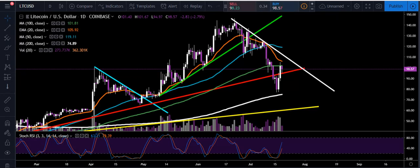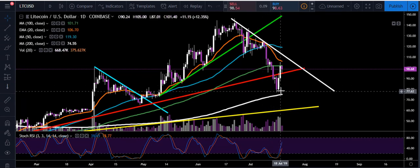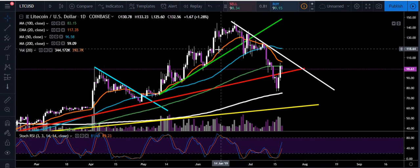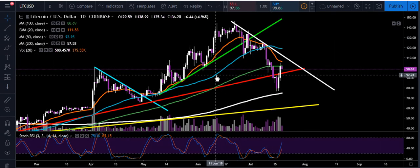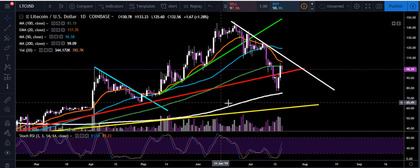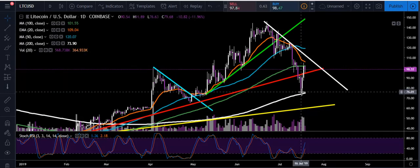So guys, what we were talking about yesterday, we had these tweezer bottoms down here, and that took place at about $76 around this 200-day moving average as well. So right now, just so everyone knows, we're on the one-day chart for Litecoin, and these moving averages here, the one in orange, that's our 20 EMA, the one in blue is our 50 moving average, the one in green is our 100-day moving average, and the white one's our 200-day moving average. So you can see we basically went down, tweezer bottomed here around that 200-day moving average.